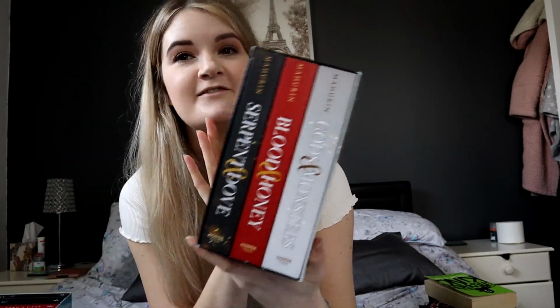And also from my fiance, I got the Serpent and Dove trilogy, which I've heard really good things about as well. And I'll get these ones out as well. And also, when I took these out, I felt them and I was like, oh, they're so floppy. Which I'm in love with, because then you don't have to break the spines. And I just love that you can just lay it flat.